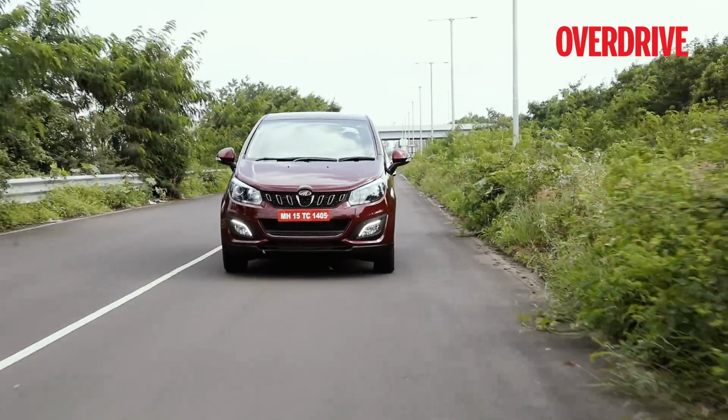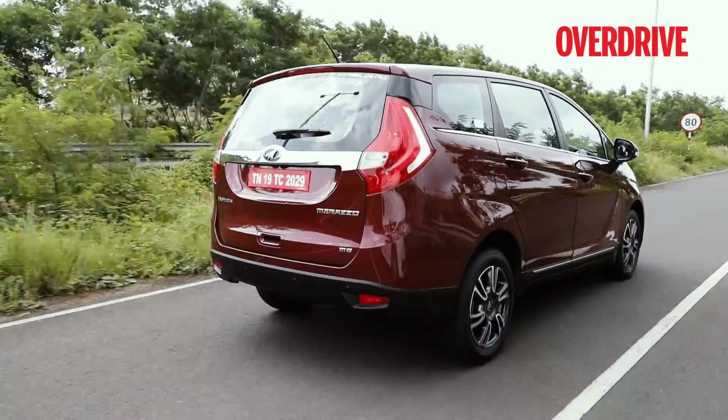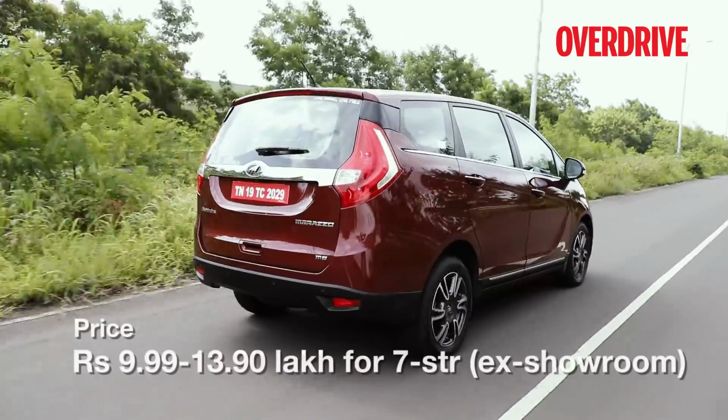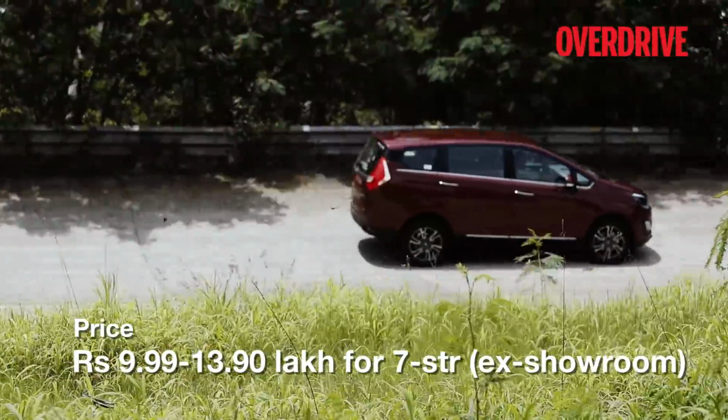The Marazzo will be available in 4 variants, all powered by a diesel engine mated to a 6-speed manual. For now at least. Mahindra says a petrol and automatic variant will come, though a 4-wheel drive variant isn't confirmed.